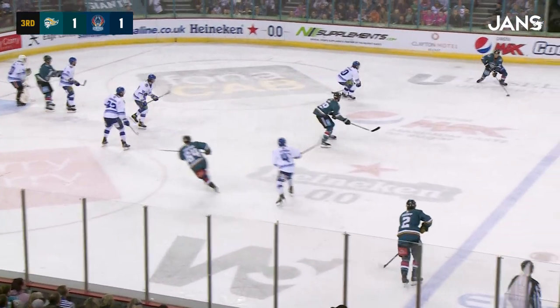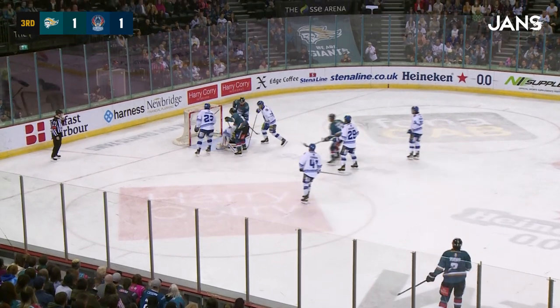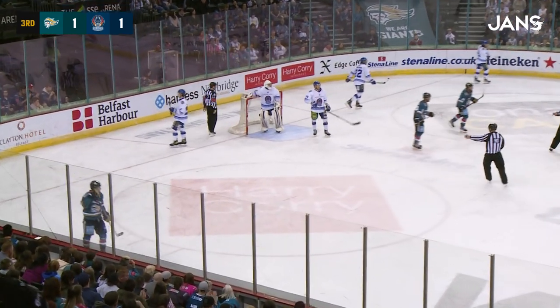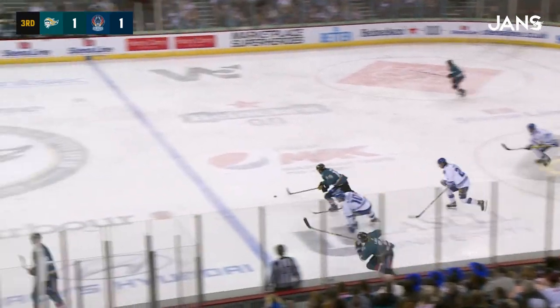Ruop is a man coming off the bench. Gets it across to Sam Ruop. Space, looking for a tip in front, and CJ Mott again gloves that one, and no rebound given. 3:53 to go in the third. Little pass between the legs for Lake.